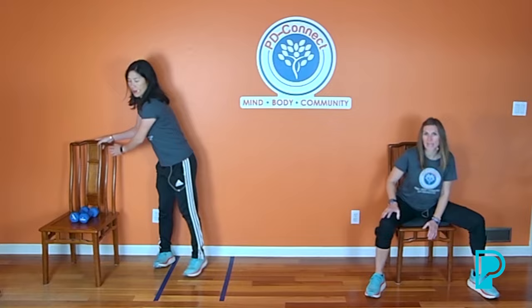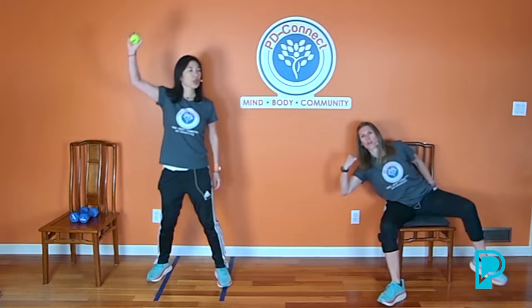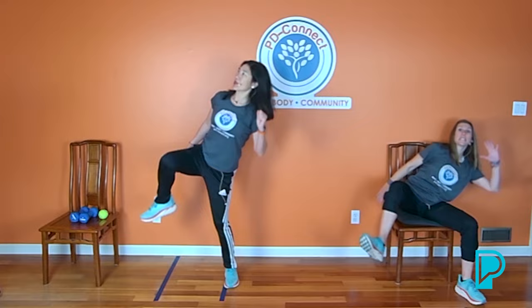Your elbow is going to come down like you're saying, yes. And then your opposite leg's coming up. And then we switch sides. I don't need my ball yet. Chin up. Look up. Be safe with that weight. Shift.